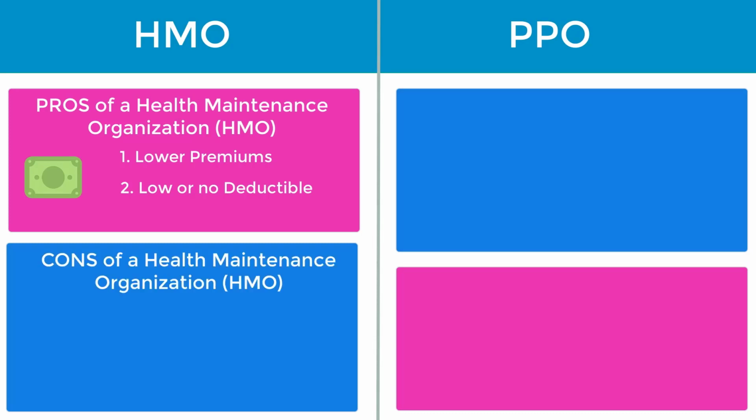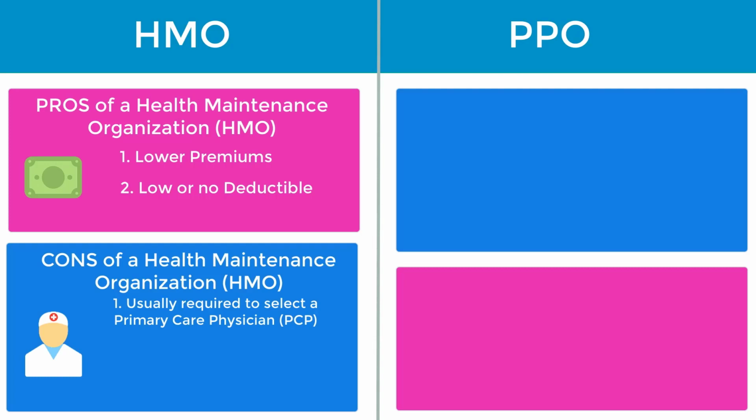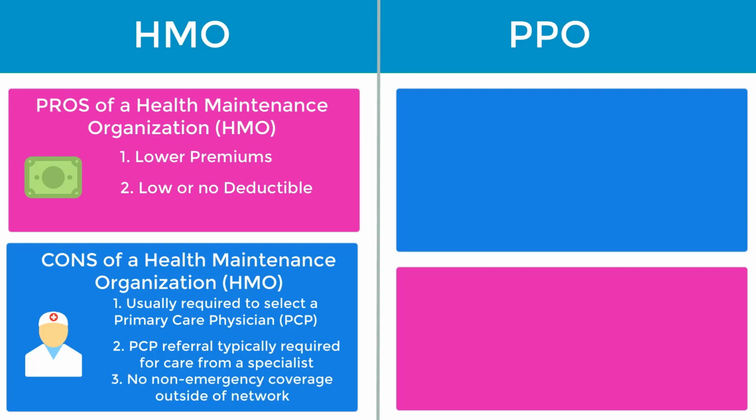However, some of the cons for an HMO plan include that you usually are required to select a primary care physician. You are also typically required to obtain a referral from your primary care physician before seeing a specialist. And finally, there is usually no non-emergency coverage outside of the insurance plan's network.